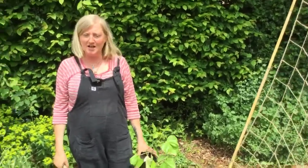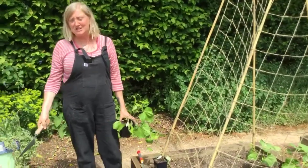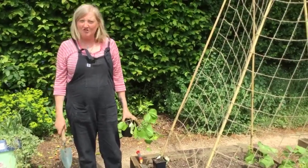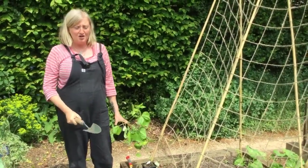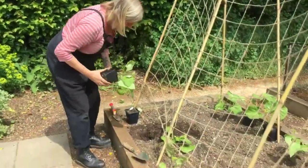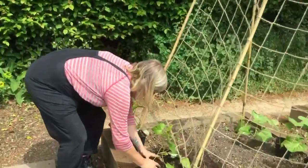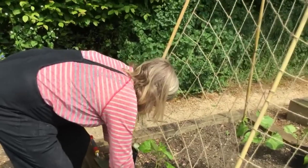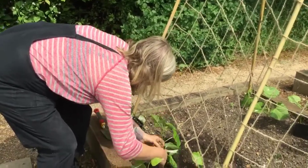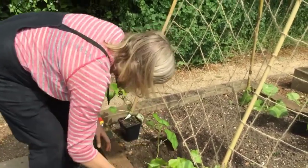But I never rely on the rain, because especially here in East Anglia, there's never enough rain to really do what is needed to support the growth of these plants. You have to remember, these are annuals, and we're asking a lot of them. We're asking these plants to give us a lot of fruit and vegetables, and to do a lot of work. So they really need a lot of water. They need to be watered every day, every other day. They need to be looked after.